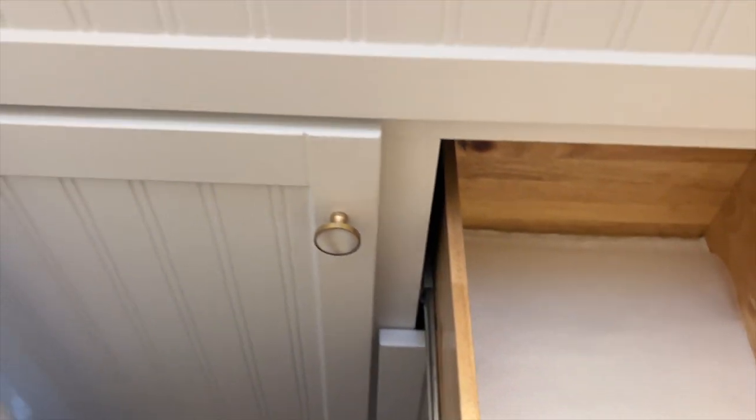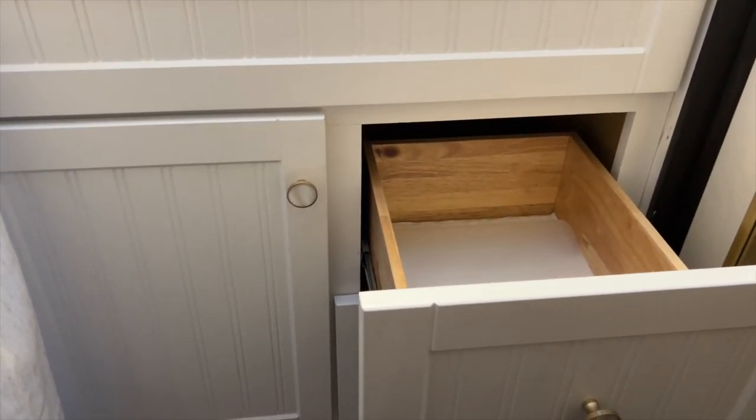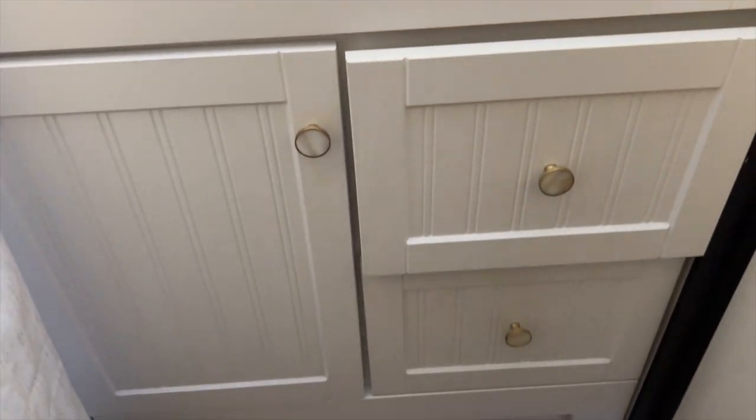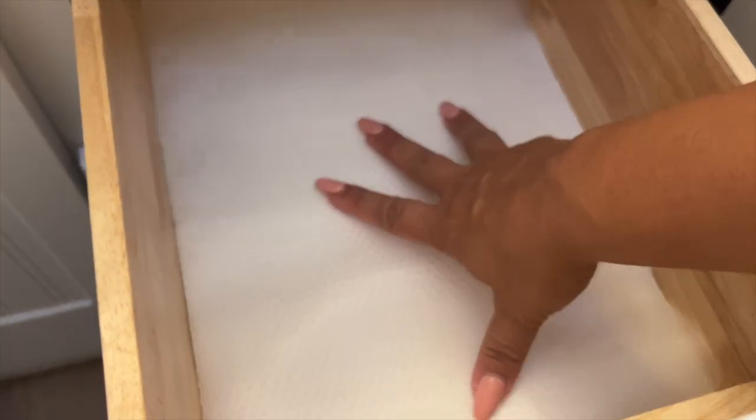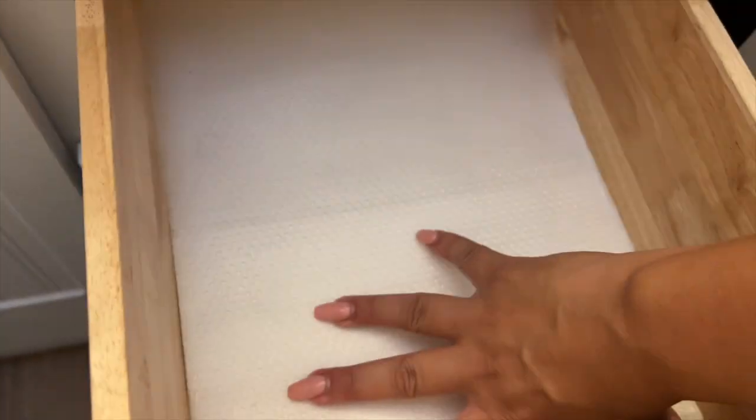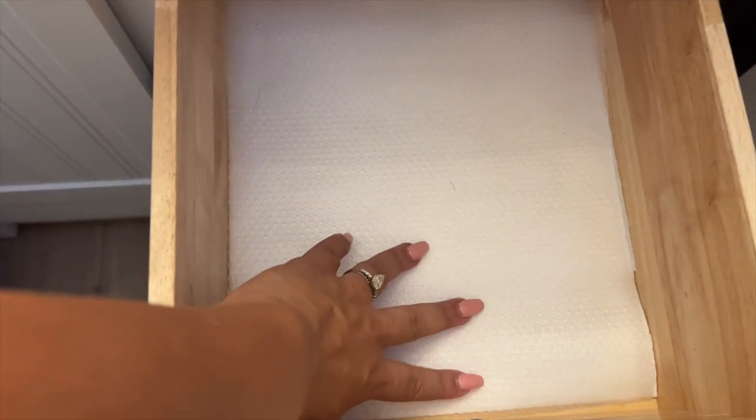Alrighty, you guys, I just got done wiping down the front of this. So now it is all nice and clean. And then I put this liner down. I put paper towel at the bottom because I don't like that it's clear. So I just put paper towel so it would be white. And then once it goes on, it'll lay flat.